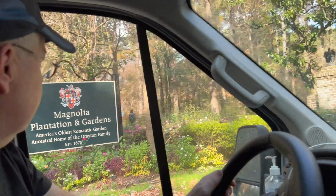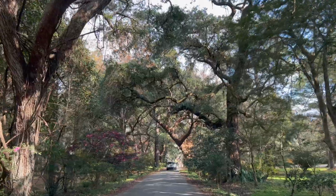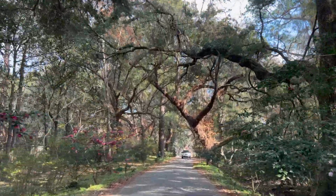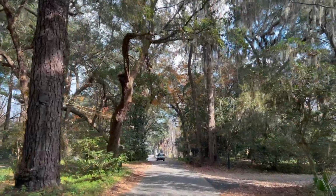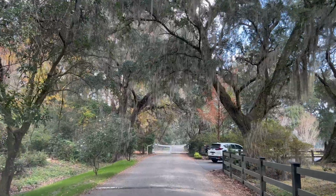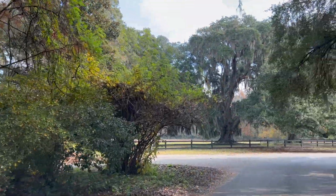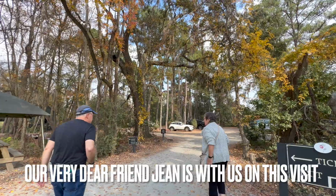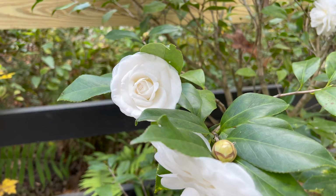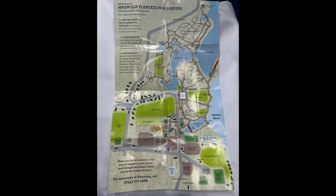We have arrived. What the drive into the plantation looks like. Making our way to the parking lot. Made it to the parking lot. Making our way to the ticket booth. This is the map of the Magnolia Plantation.